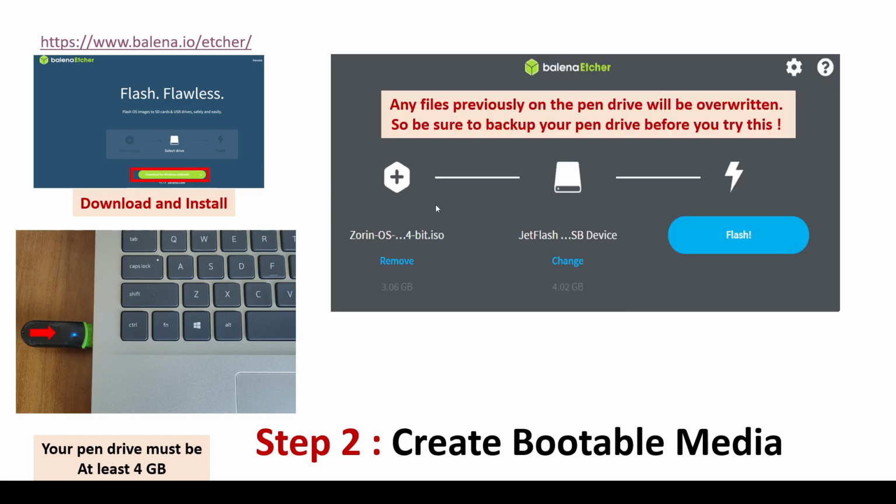This is how things will look. You have chosen the Zorin OS 64-bit ISO file, the one that you downloaded from the Zorin website right here. And this can be Mint as well. And here you have chosen the pen drive on which this file will be copied. Then just go ahead and click on flash, and you will now have the Zorin OS transferred onto the pen drive, and the pen drive will actually be bootable. A word of caution, anything on this pen drive will be overwritten. So you need to make sure that the pen drive does not have anything important.